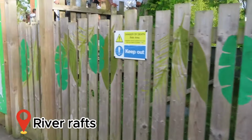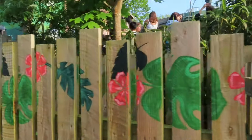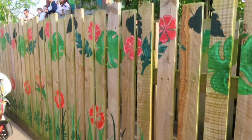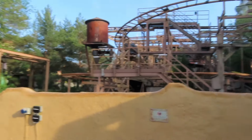Another thing in my winter updates was the fact that they have now done some paintings on the side of River Rafts on the fence. As you can see, these are so colourful, and they have now finished them off, so it goes all the way down. So of course, Mexicana only really has Rattlesnake now.